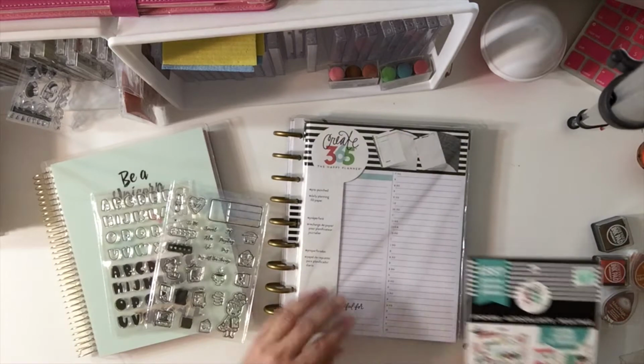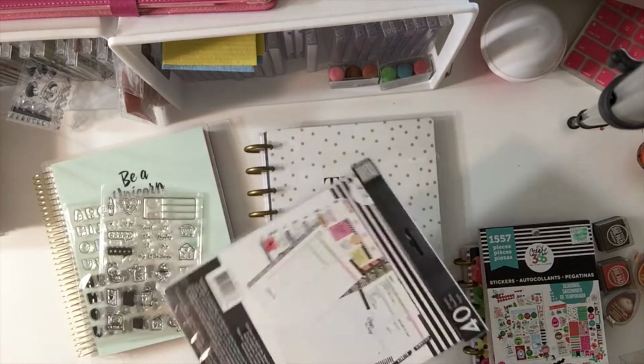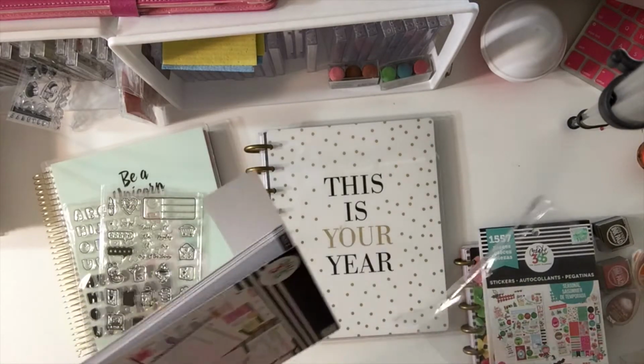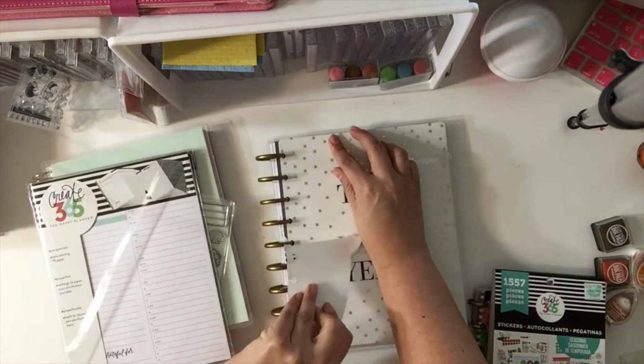Then I went ahead and got the daily inserts from Mambi for your happy planner. I love them because they include sections for everything. They're pretty awesome, but the best part for me is the hourly tracker.